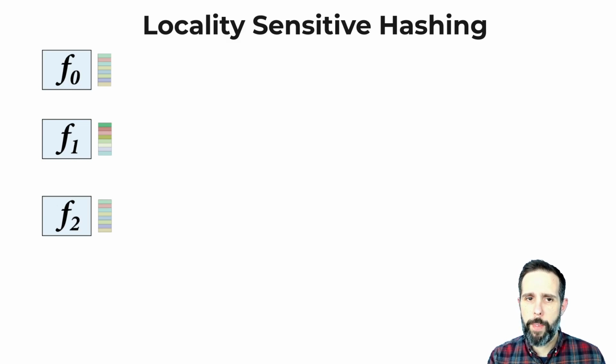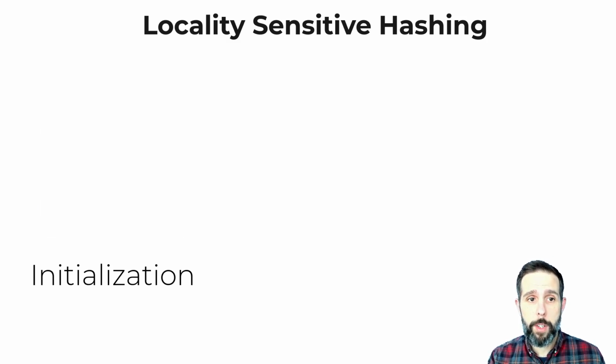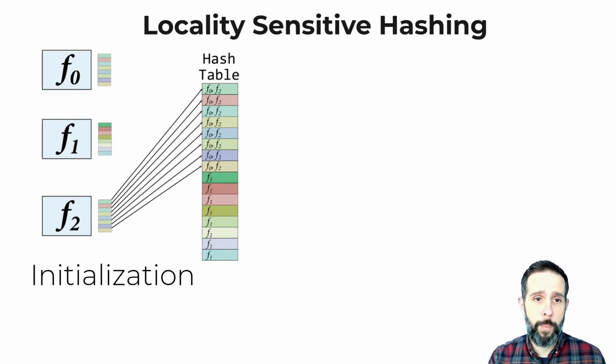This is how it works. We'll limit ourselves to just 3 functions to make our lives easier. The colored box next to each function represents its min-hash fingerprint, with each color indicating a different value. During initialization, we would use these values to associate each function with a hash table entry. First, a pointer to F0 would be placed in these entries. Then F1, it has no overlap to F0, so a pointer to it would be added in these extra entries. And finally F2, its fingerprint is identical to that of F0, so it would be placed in the same table entries.